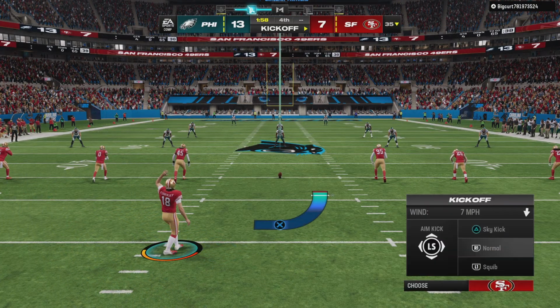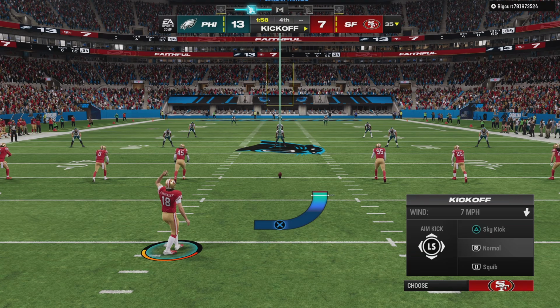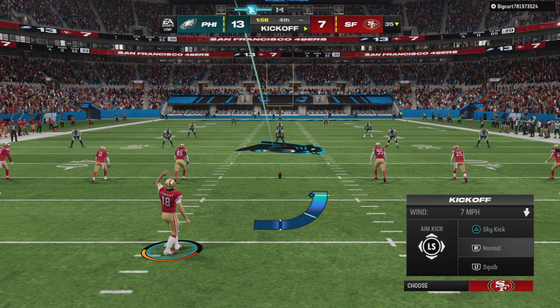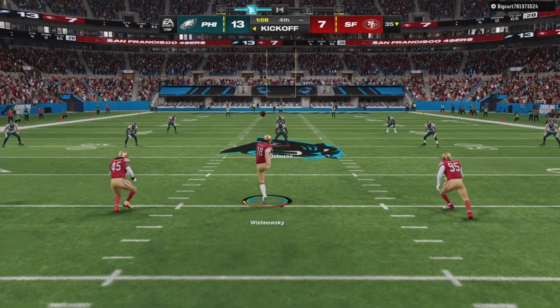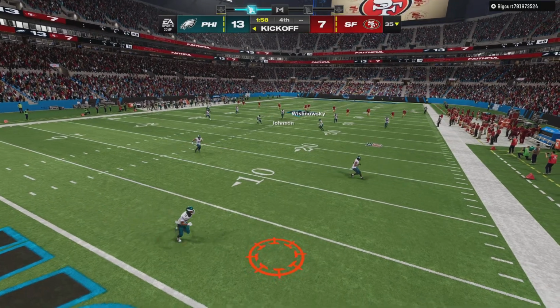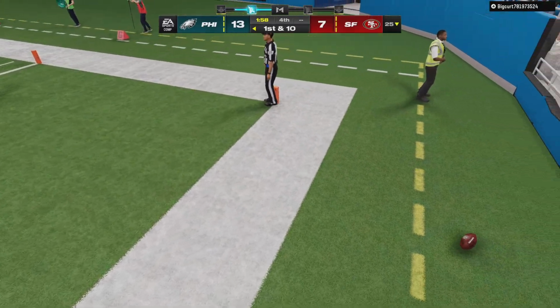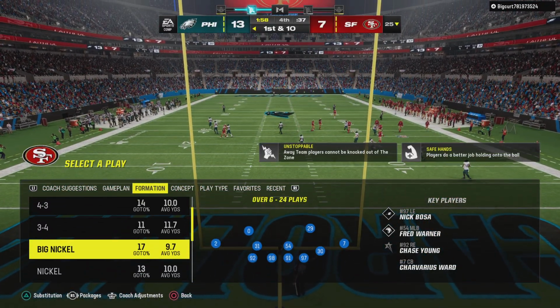Mitch Wishnowsky to kick off for San Francisco. Here is Wishnowsky to boot it away following the touchdown. And this will be a touchback as that sails over the end line. They're on the 25-yard line.